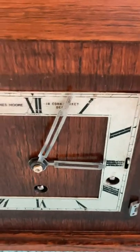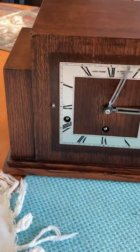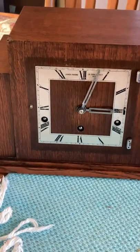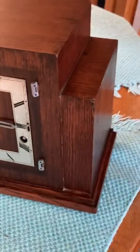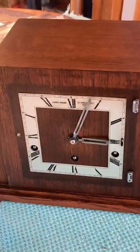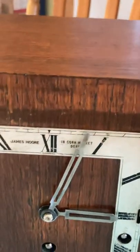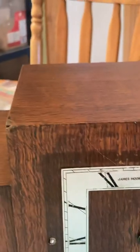And this one is a sort of early to mid 1930s English Westminster chiming shelf clock by the Garrard Clock Company. Gerard. If anyone knows the right answer, let me know. For now, I'm just going to keep calling them Gerard.